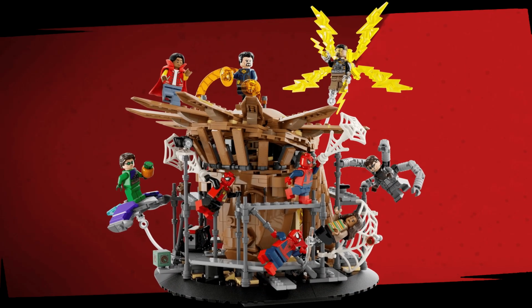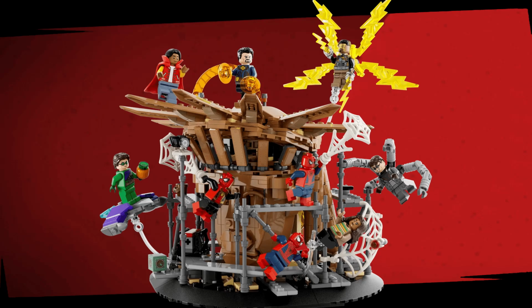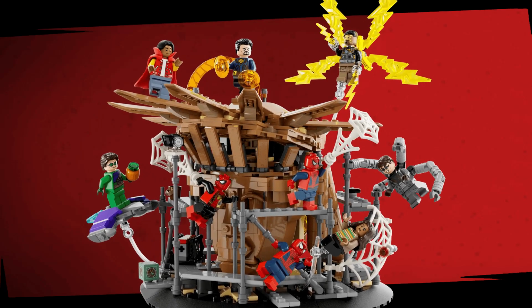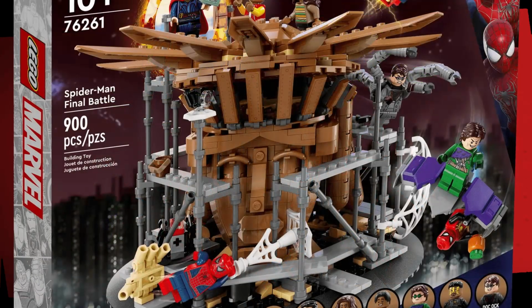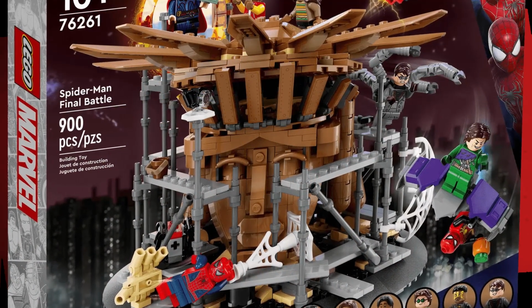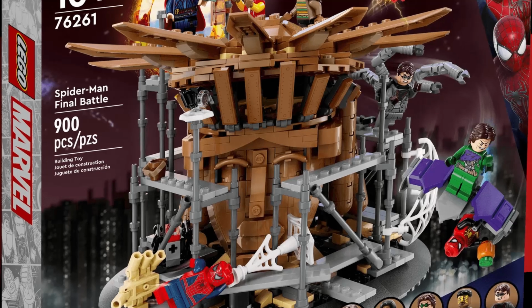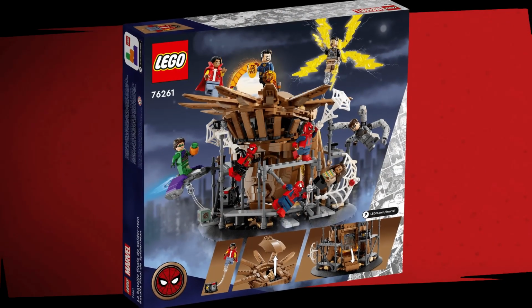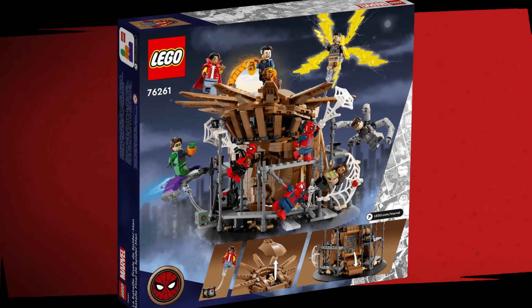Then in terms of the build, I love how compact it is, very similar to the Endgame final battle here. It's all on one base here, and I love that a ton. They did a great job of sculpting the head here of the Statue of Liberty. I love the color that they picked as well. The scaffolding on the side of it also is great for the minifigures to interact with, pose them for the battle, which is really great.